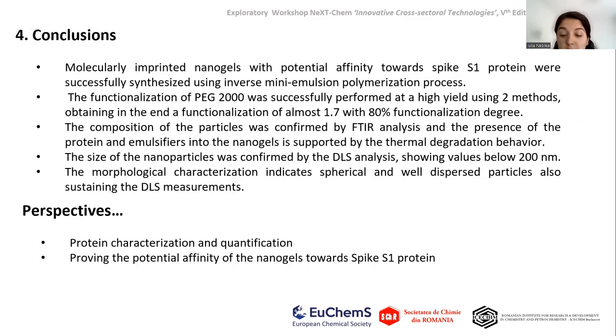And as a general conclusion, my molecularly imprinted nanogels with a potential affinity towards the spike S1 protein were successfully synthesized using the inverse mini-emulsion polymerization process. The functionalization of polyethylene glycol was successfully performed at a high yield using two methods, obtaining in the end a functionalization of almost 1.7 with 80% functionalization degree.